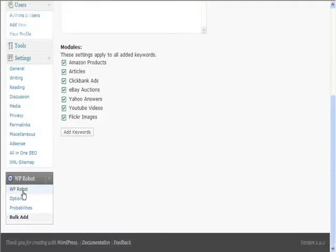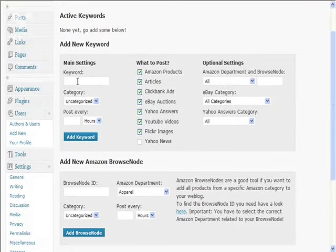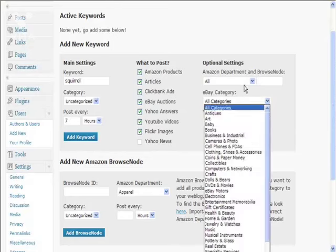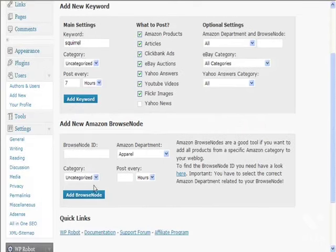Alternatively, if we just go to the main options here, we can put in keywords one at a time. So I could put in a keyword, could be squirrel. You pick your category, post every 7 hours, what to post, any of those. You can search for particular categories in any of these, and then you add keyword, and then it will start posting to your blog for you automatically. Now this here is very, very useful.